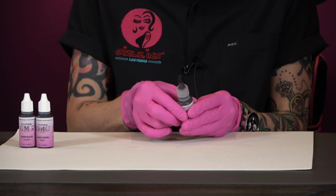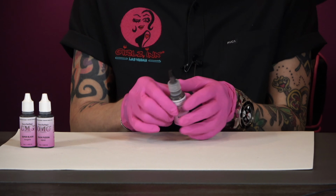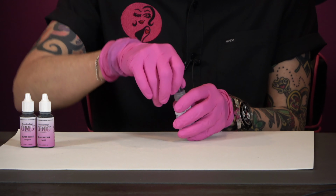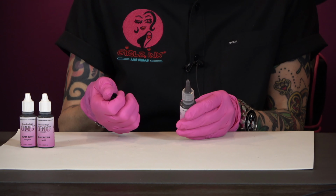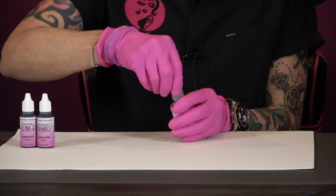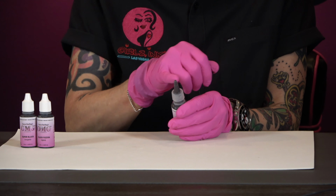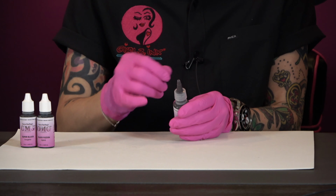If you shake with the black tip on and pigment gets all up in the black tip, and then you pour it in your pigment cap, put the black tip back on, it just makes a mess. And the next time you go to use it, you're going to have dried, clumpy pigment on your tip, and it may clog, and that is not fun.